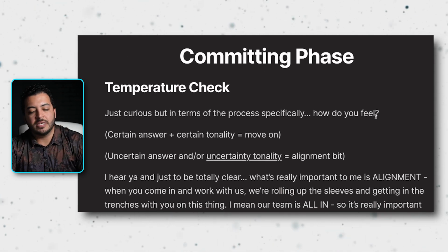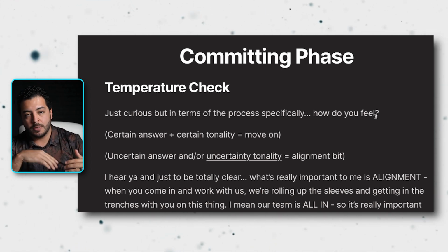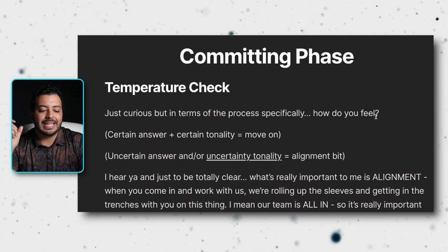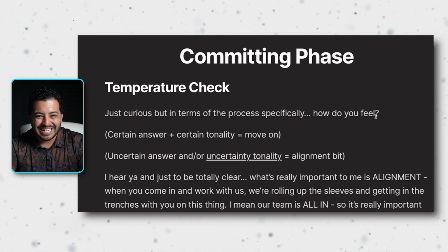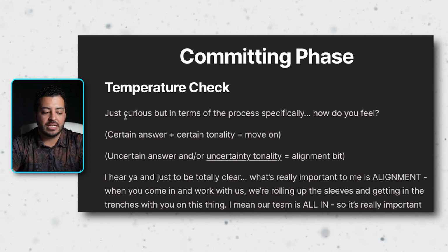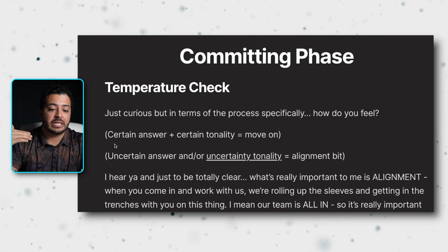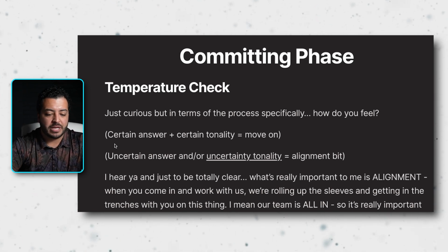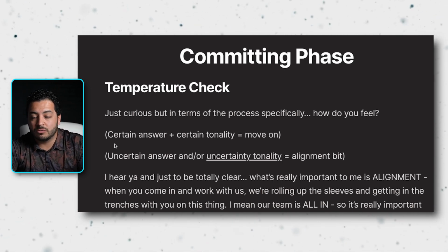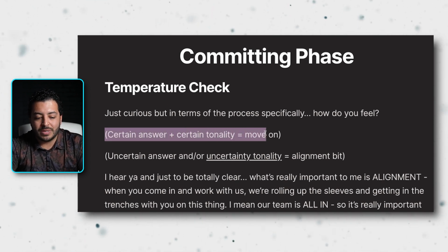So the committing phase is basically, after you go through the pitch, them understanding that they are 10 out of 10, 100% ready to move forward, right? So in the committing phase, you're going to say this: just curious, in terms of the process specifically, and the process meaning all the things you talked about in the pitch, how do you feel? How do you feel right now in terms of that process? So certain answer plus certainty tonality equals move on.